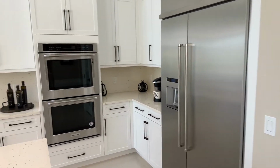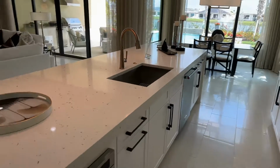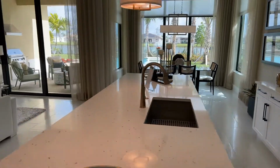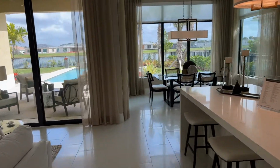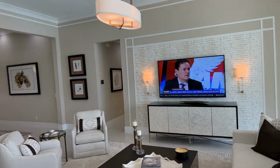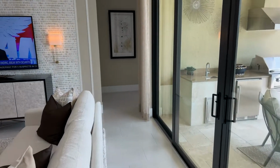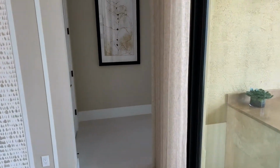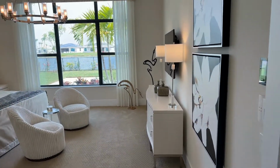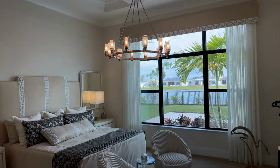GE stainless steel appliances, gas cooktop, under counter microwave, twelve-foot high ceilings, crown molding throughout. Tray ceilings in the master bedroom.